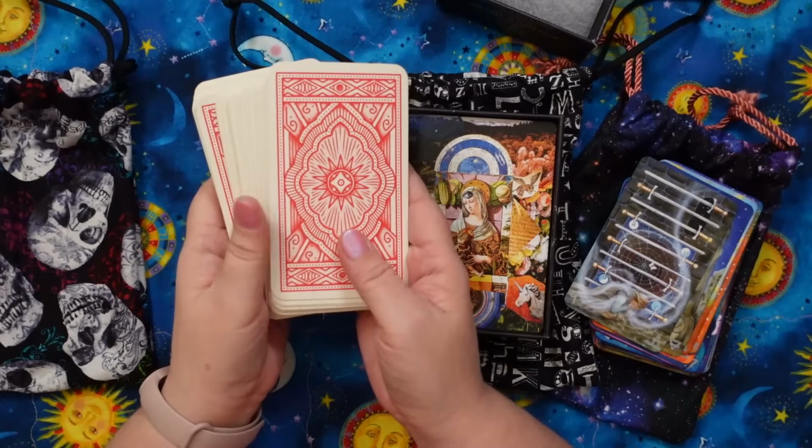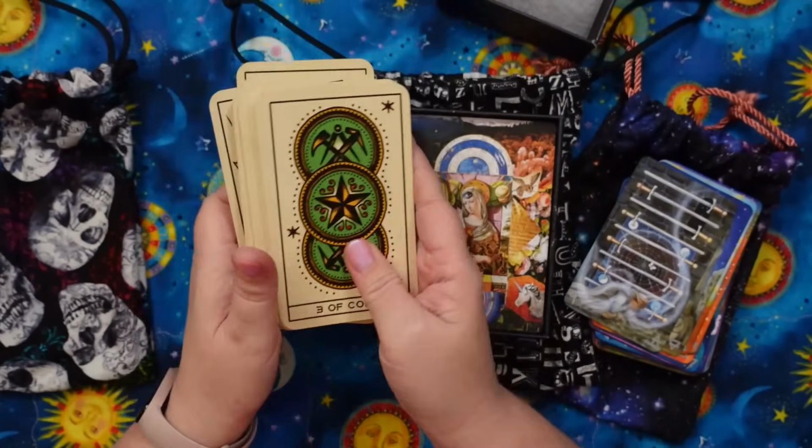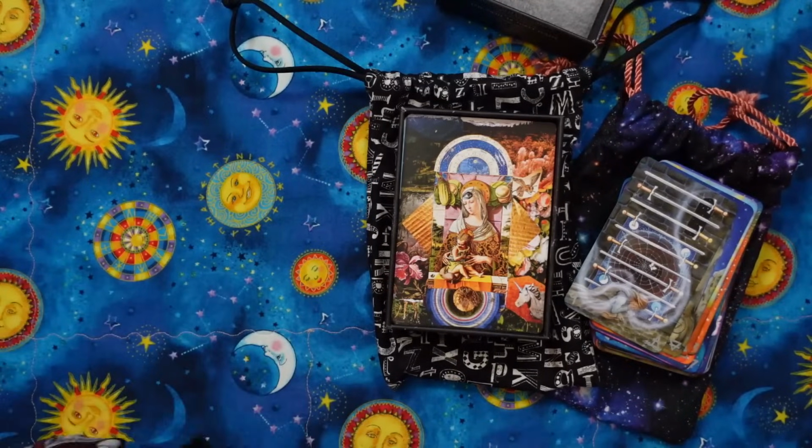78, no, I keep wanting to call this 78 Tarot. Tattoo Tarot. Tattoo Tarot can go. It can go. I feel that. I feel like it can go. All right.